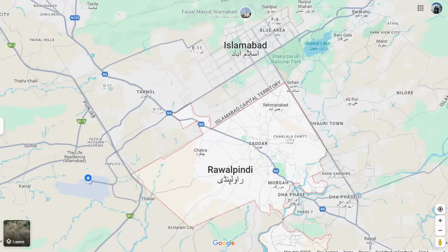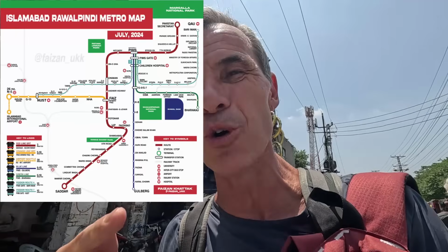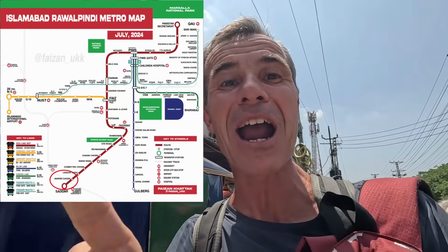So Rawalpindi and Islamabad are like sister cities. They're right next to each other. Rawalpindi is the old one, and then Islamabad was built as the new capital in the 70s, I think, a long time ago. But they're connected really, and we've got to get from Rawalpindi to Islamabad. Because Islamabad's so sprawling and the infrastructure isn't that good for transport, there is a metro bus which goes there from here. But it means walking 1.8 kilometers to Mare Chowk, and from there we can jump on the metro bus.